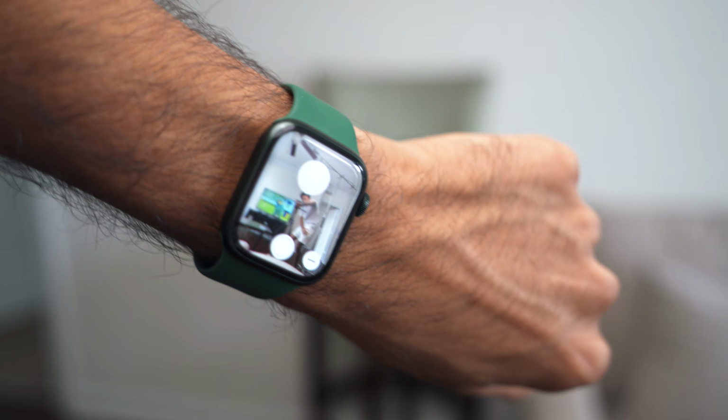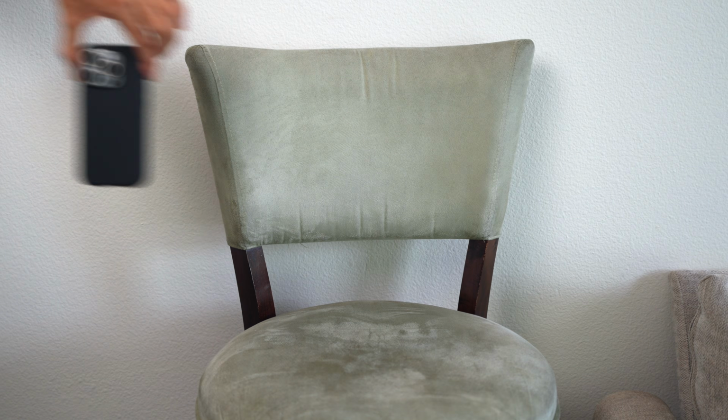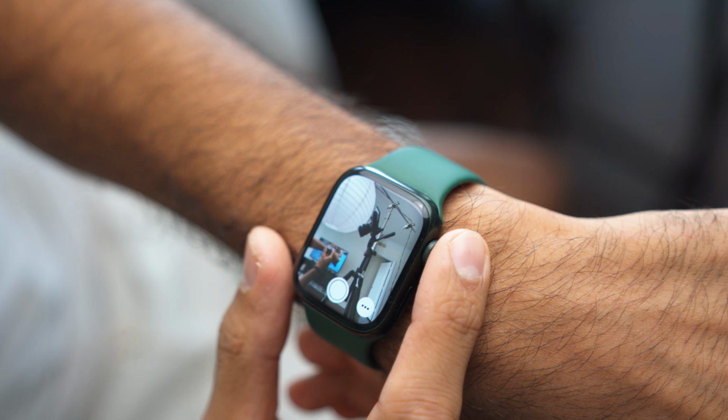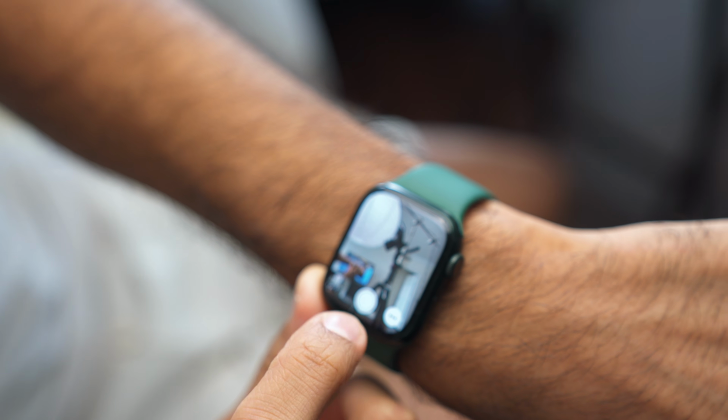I also really love using the camera app on the Apple Watch. We all know the problem when it comes to taking group photos with the rear cameras on the iPhone is the fact that no one knows if they're in frame or not. With the camera app on the Apple Watch, you can get a live feed of what your iPhone is seeing right on your watch, so you can clearly tell if people are in frame or not.